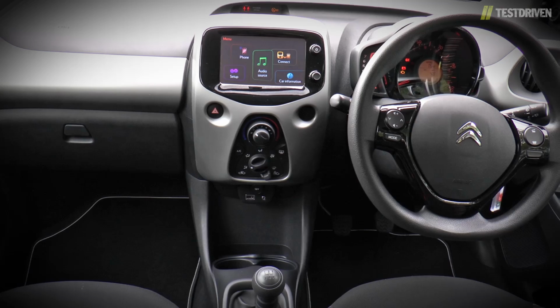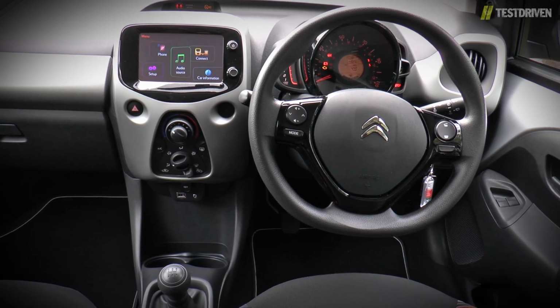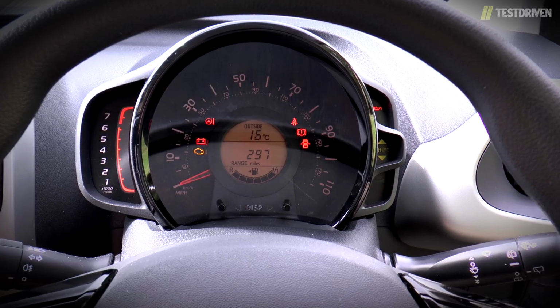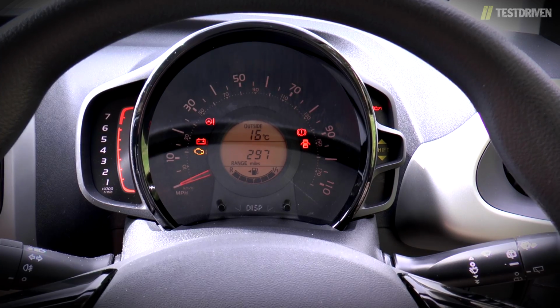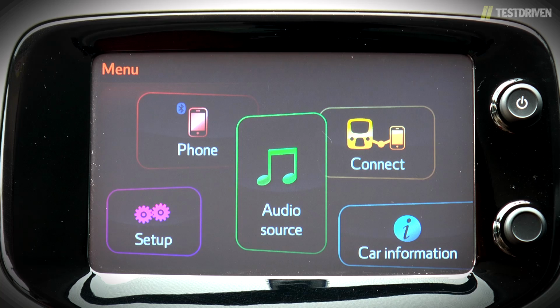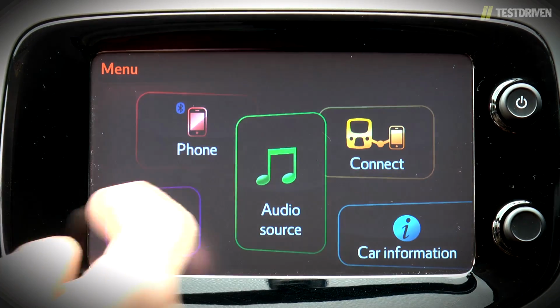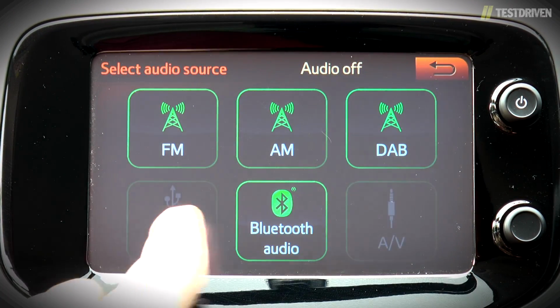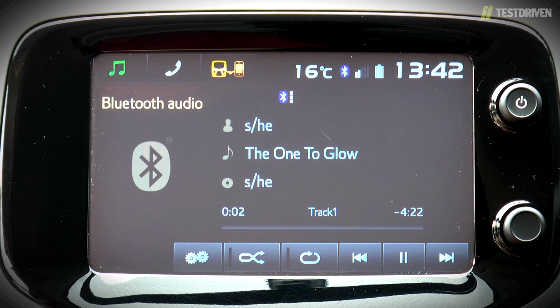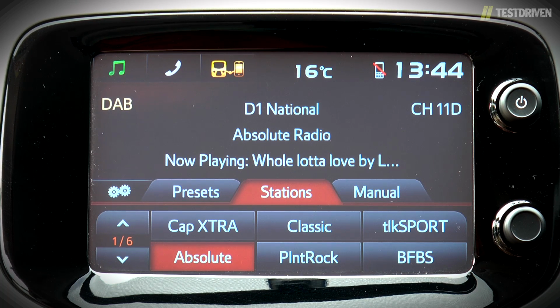Still, everything is simply laid out with easy to use controls for the ventilation system, plus a good number of cup holders and cubby holes dotted around the cabin. The dials are nice and clear and come complete with a handy trip computer, although the rev counter is an option on all but the top spec model. The centre stack is dominated by a 7-inch colour touchscreen that provides access to the various audio and connectivity systems, plus the option of reversing camera, although there's no sat-nav option. It does, however, include MirrorLink, which allows you to use the touchscreen to control your phone by downloading an app, although the system isn't compatible with all smartphones.